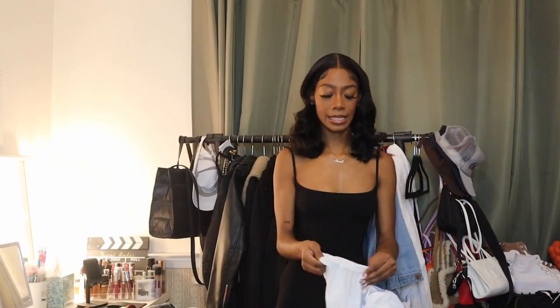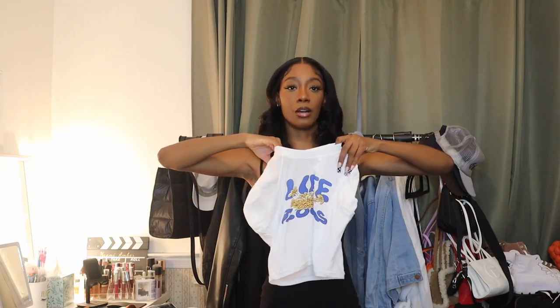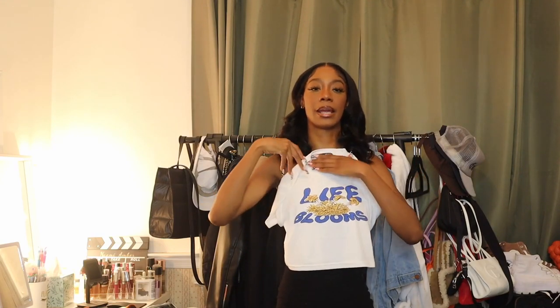And then last but not least, I did get this top to go with the blue shorts. But as you guys already know, the blue shorts just weren't working out. But it just has Life Blooms. And I got a small because I didn't want it to be too tight. But now that I got the small, I do wish I got the extra small, because I kind of want it to be stuck to my body, because I think I might have to cut it and do a little tie situation.